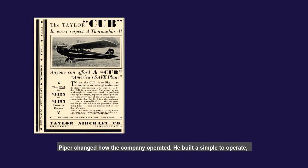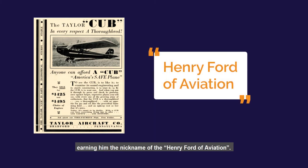Piper changed how the company operated. He built a simple-to-operate, low-cost private airplane that would still make a profit, earning him the nickname of the Henry Ford of aviation.